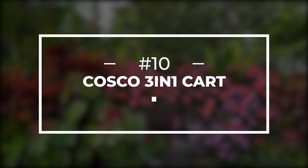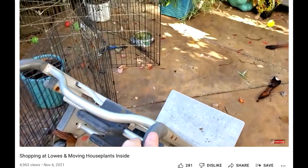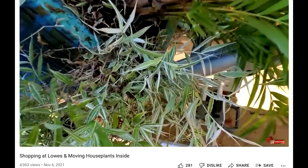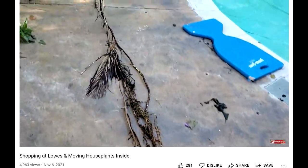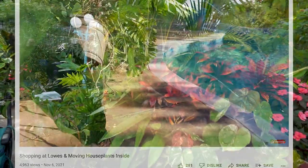Okay, the next one isn't here right now. You've seen it in a lot of videos probably, but someone's borrowing it. It's my dolly, the Cosco furniture cart, the 3-in-1 cart, where you can use it as just a regular cart, or you can lay it down flat, or you can have it at an angle. That is an essential. That's a necessity for me with the amount of moving plants I do out here. I wouldn't be able to do it without that cart.